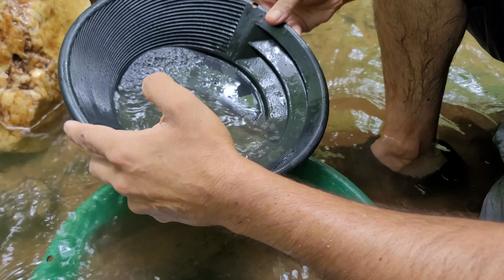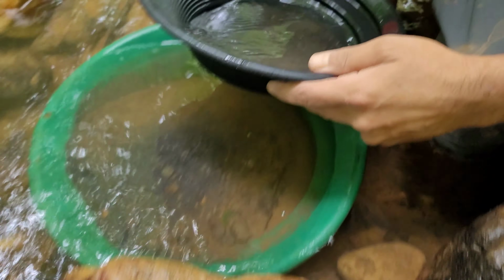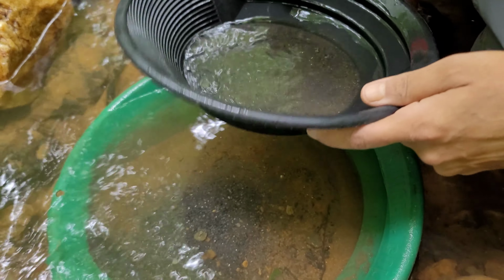Oh, I'm trying to pan sideways. Sophie, Auburn, Daddy loves you. Amber, I love you, baby. So shout out to my family. You got a family that's cool enough to let you come out here and have some fun, so... I got the best family. That's awesome, man.